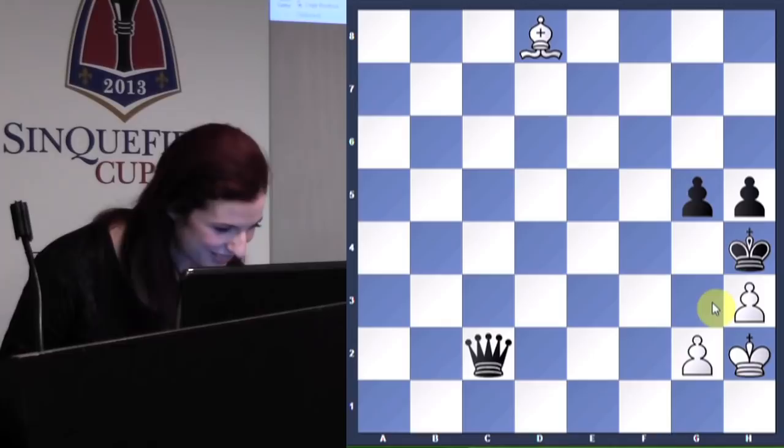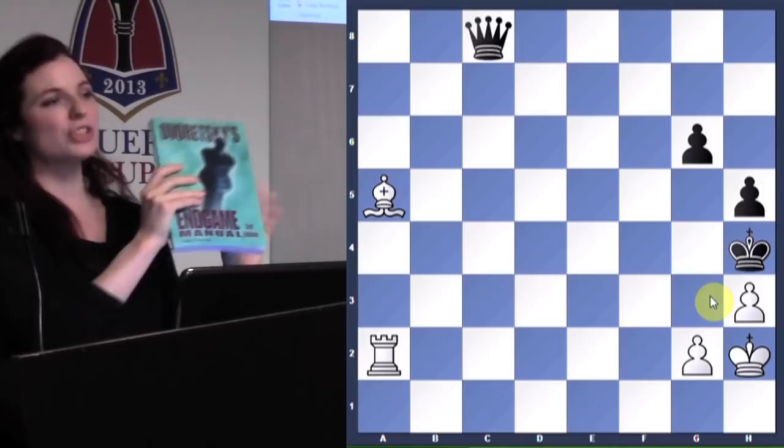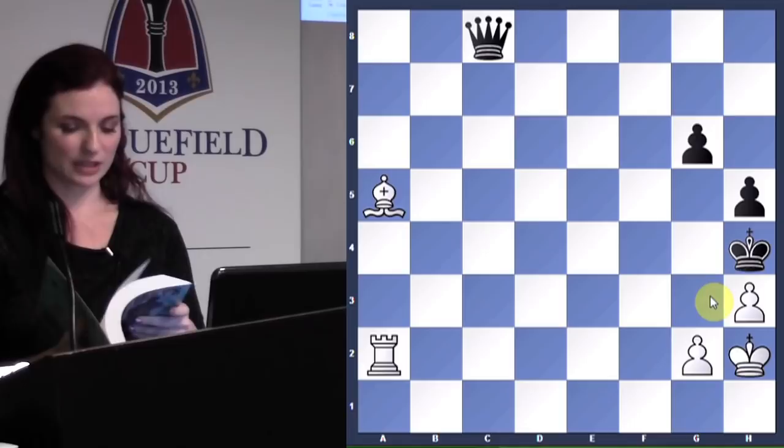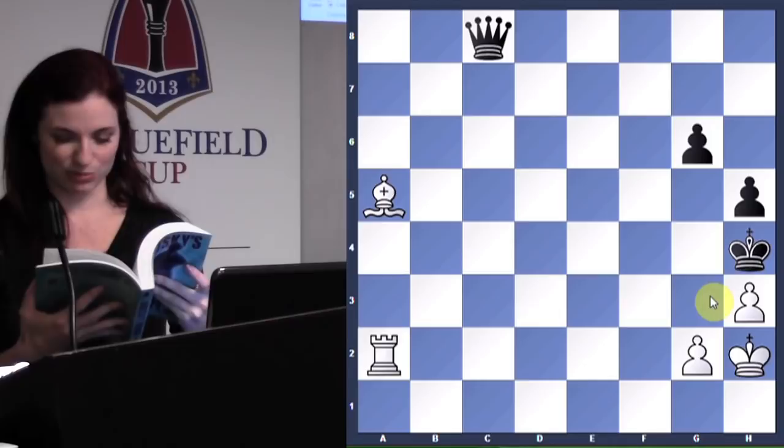I guess I'll start over here. I'll make you guys figure it out from here. Do you guys have this book? This is a great book. It's mostly just regular endgames, but there's plenty of studies sprinkled in. That's the Dvoretsky Endgame Manual. Most of Dvoretsky's books are quite difficult, but this one has a lot for everybody. Some of his books are geared for 2400 plus, literally.